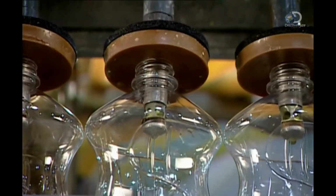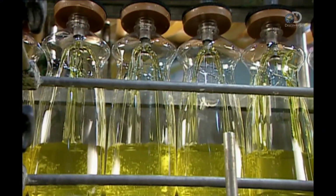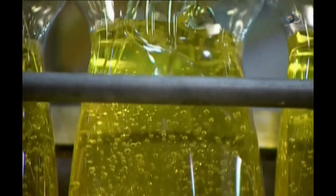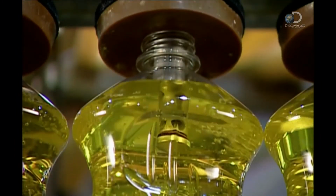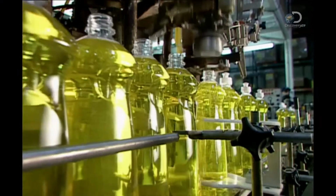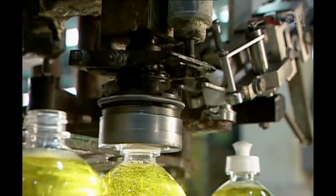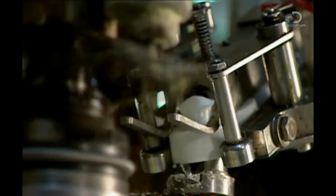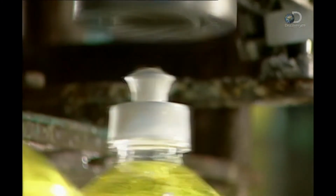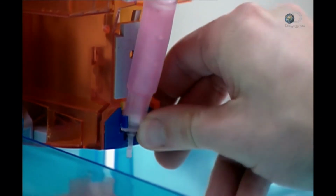Elsewhere in the factory, an automated machine called the pressure filler pumps dishwashing liquid into plastic bottles. An overflow and weight control device ensures the right fill level. The next machine applies a twist cap with pull-out spout. Then it's off to labelling. The bags of liquid hand soap, meanwhile, go into special boxes designed to slip right into soap dispensers.